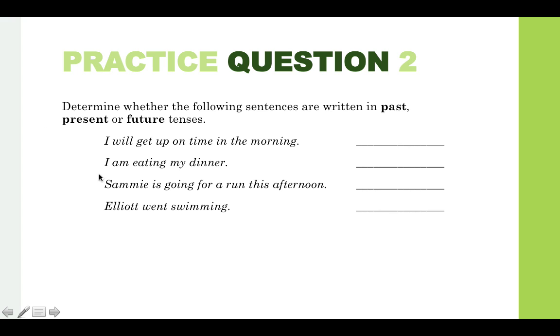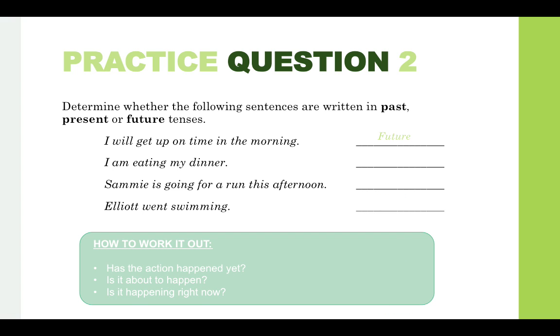So let's have a look at the first one. "I will" means that it hasn't happened yet, okay? So this is in future tense, because it's going to happen. I will do something. It's not happening now because it would say "I am" or "I have". Okay, so that's future tense. Now, I am eating my dinner. This hasn't happened yet, but it's not happening in the future. It's happening right now, okay? So "I am", that is present tense. It's happening at this very minute.